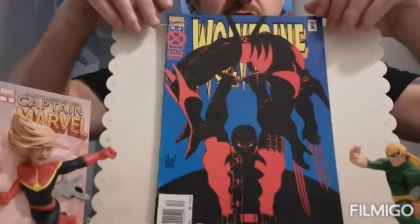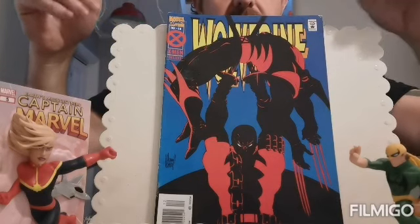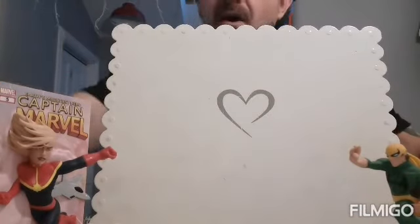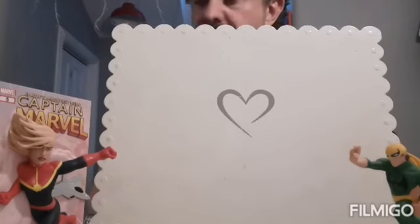This is Wolverine, issue 88. The first battle between Wolverine and Deadpool, of course. Now, like I say, are they in near mint condition? No. To be expected when they're not bagged and boarded. But they're in the fine to the VF range. And some of these keys for £1, you're not going to believe.